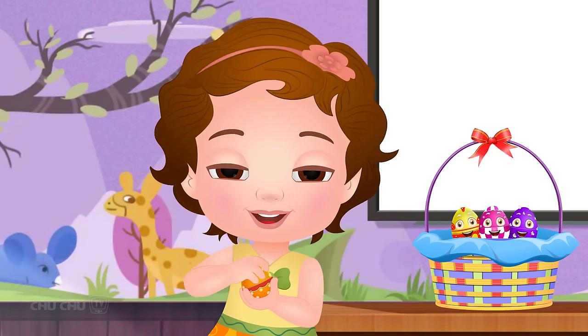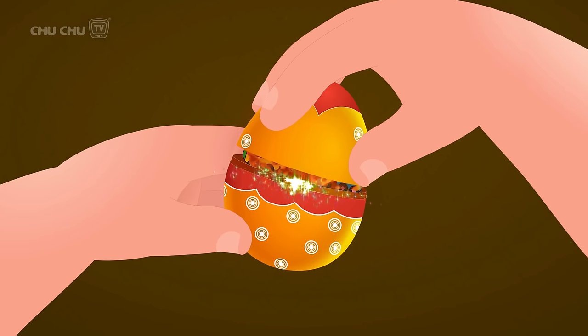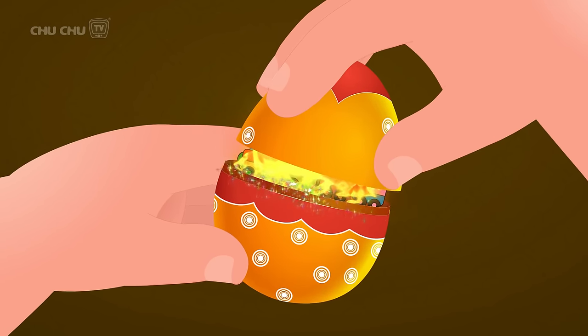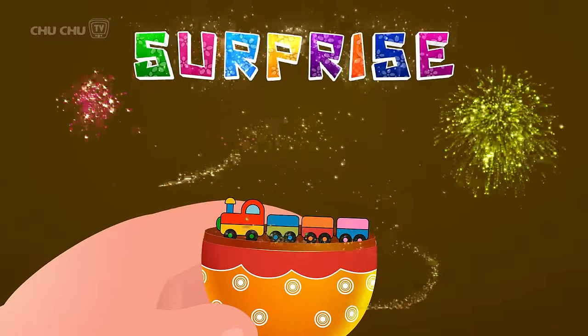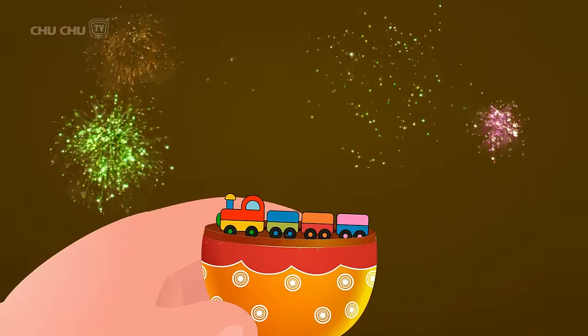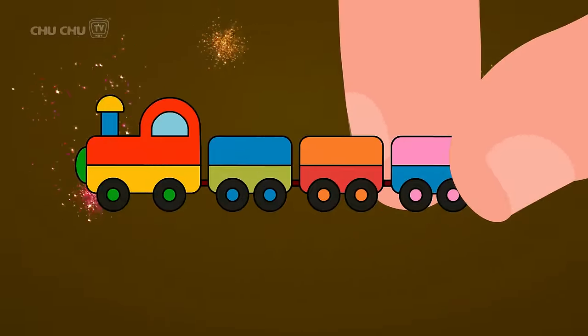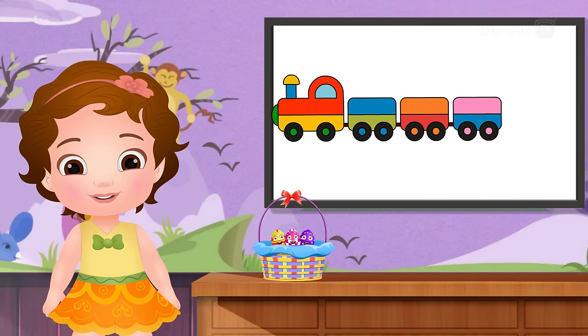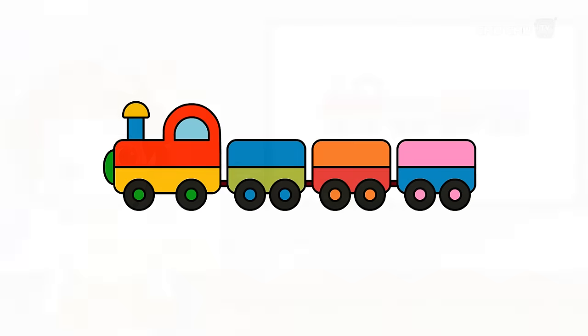Let's open this egg. Open. Surprise! Yay! It's a train! Yay! Come on, let's draw the train.